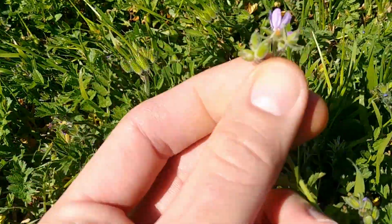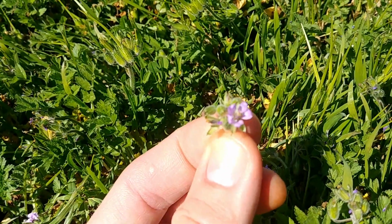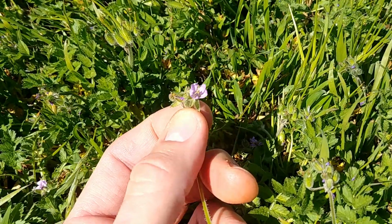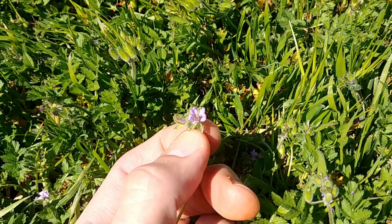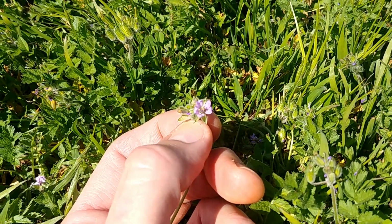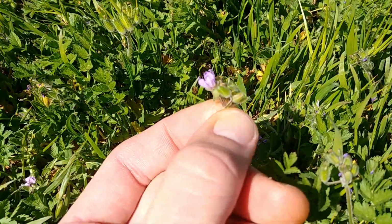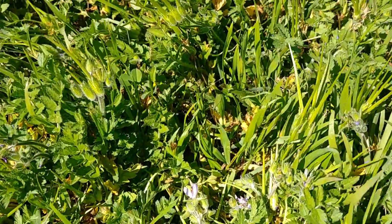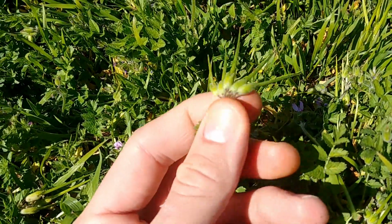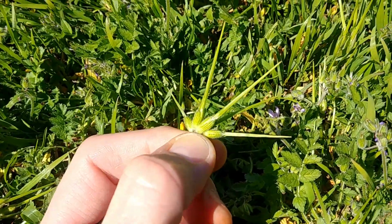Now, the white stem Filaree or white stem stork's bill is going to have more lavender to purplish flowers, whereas the red stem stork's bill or red stem Filaree is going to have pinkish flowers. Both of these species are going to have 5 petals and 5 sepals. So that is one way to identify the flower. In addition, the seed pods are probably the easiest way to identify this plant because these seed pods do look like a stork's bill, which is the stork bird.